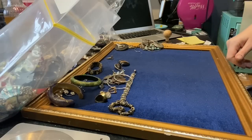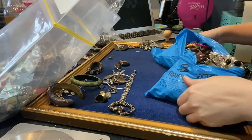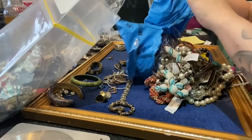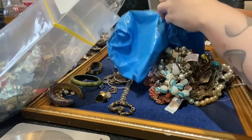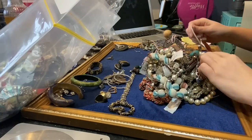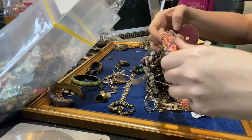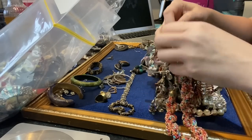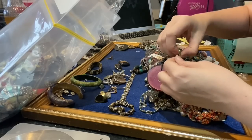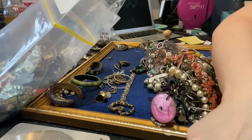That's better. Next bag. This is bangles. There are some bangles. There's some necklaces in here as well, so that's good. That's rather groovy. Are you gonna let go? Let's put some big chunky necklaces in that lot.